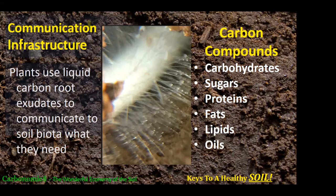This is what's happening. The plant will exude carbohydrates and sugars and proteins and fats and lipids and oils, all of which are carbon-based compounds. Each one of those signals that I need something different. It's extremely complex, far more than what I could begin to explain, but that's kind of the basis of what's going on. The plants are exuding this liquid carbon, the biology is consuming it and understanding the signal, and it's bringing the appropriate thing.